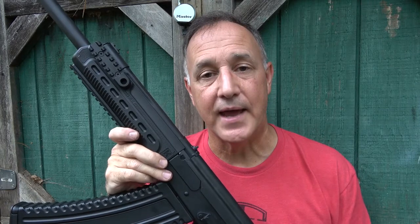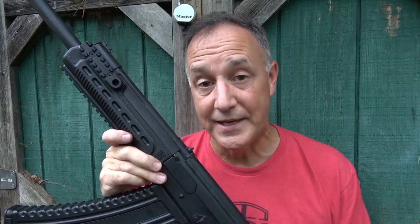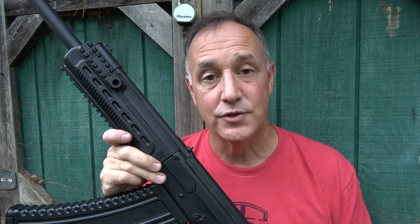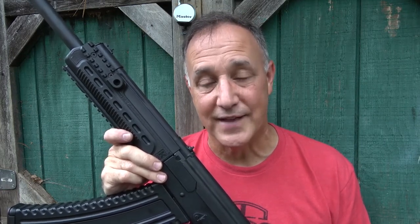Since that time, they have developed their KR9, which is a 9mm AK, which hopefully we'll be getting soon, but also their KR103, which is in 7.62x39. So a number of different really Kalashnikov designs are coming back to the US, and that's great to see.